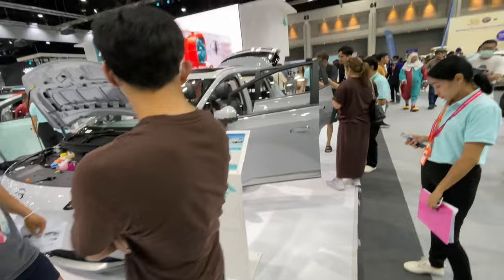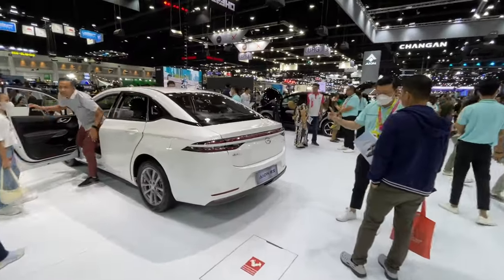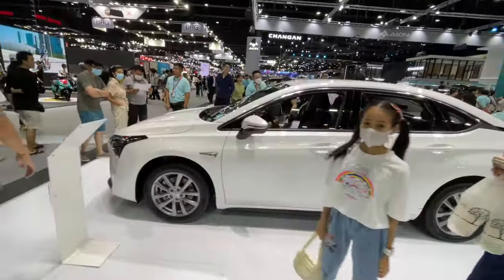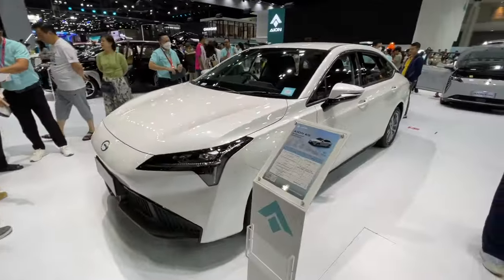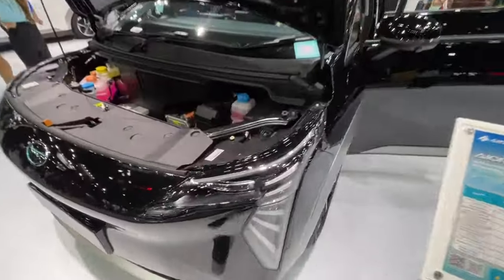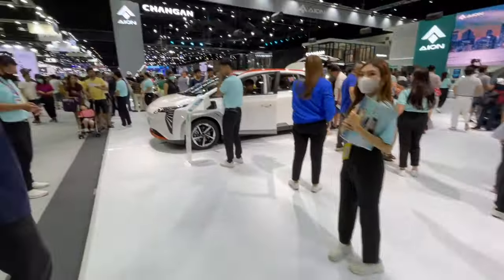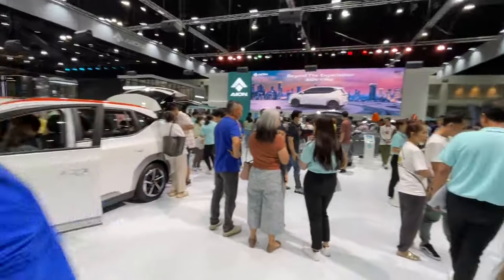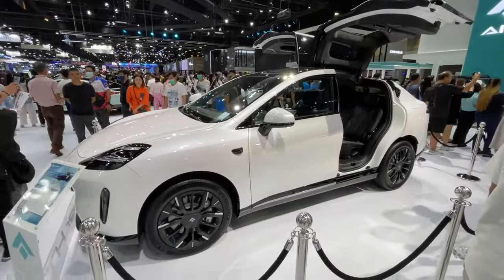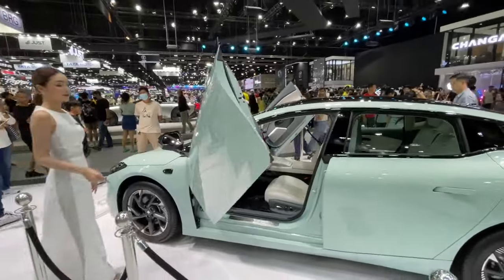This is the Aeon booth. I think it might be another Chinese EV company. Cars seem pretty neat. Why everything has to be SUVs. They have one car, they have a sports car. They have a Model X knockoff. Hyper GT sedan.